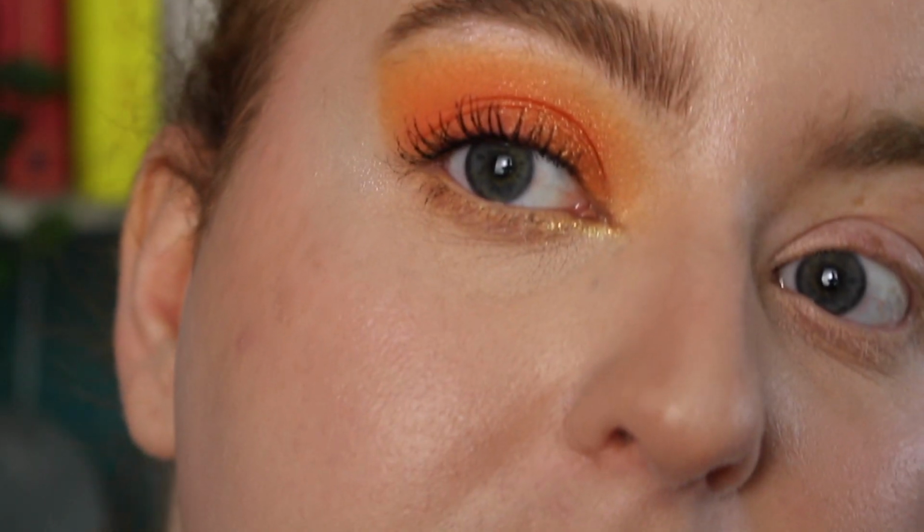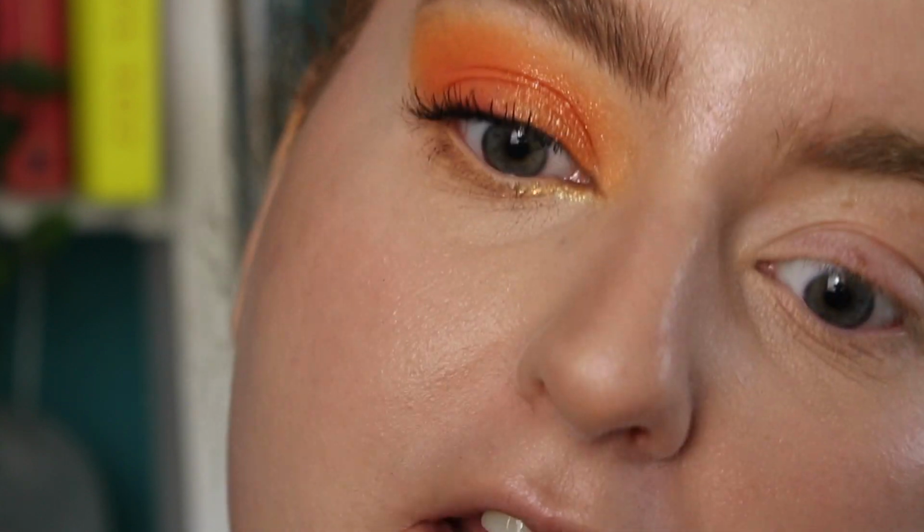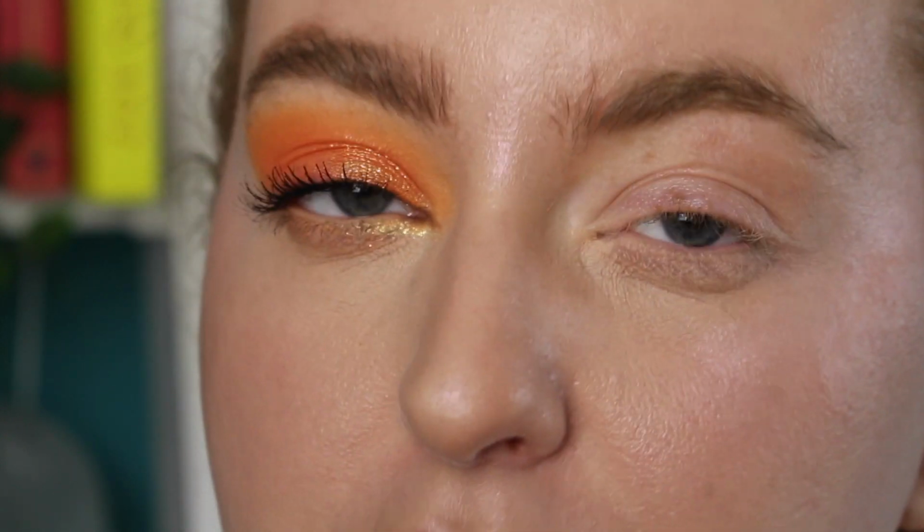Alright, so this is what I did on the eye. It's super duper simple. It's only really 3 shades of eyeshadow. It's still bright and colourful. It kind of reminds me of a Solero ice cream. I really like it. And yeah, I was just feeling the orangey tones today.